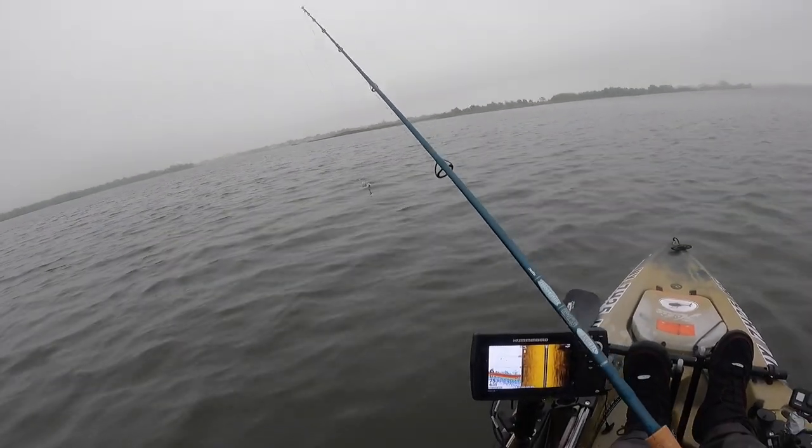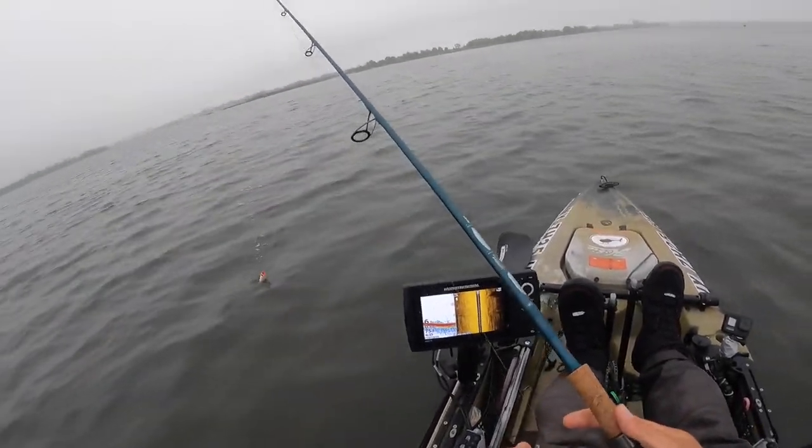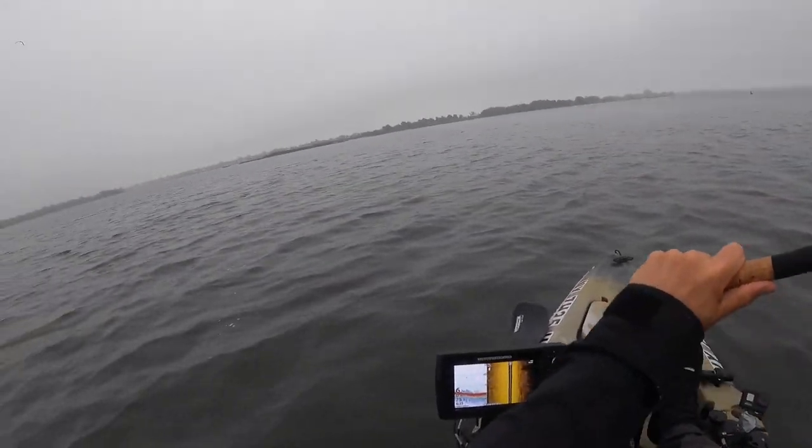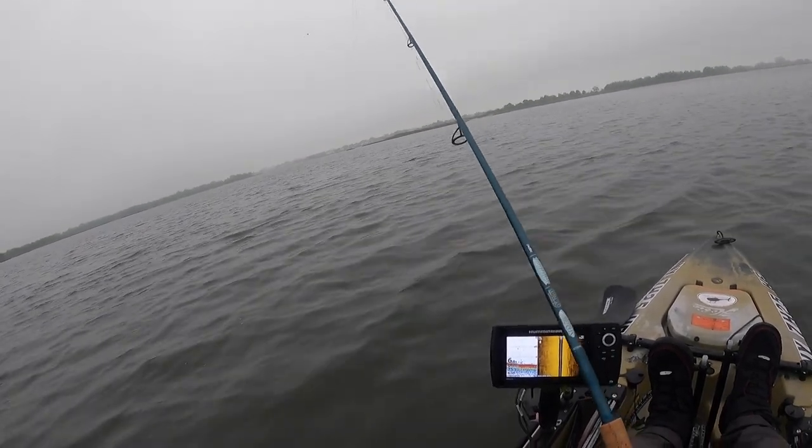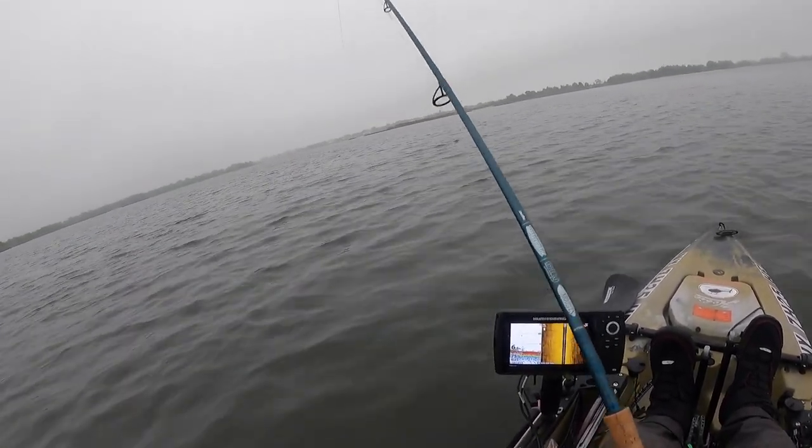All right, guys, there are fish around here that are taking topwater. Just took mine and spit it somehow. And now the camera's on, so let's see if they take it again. He was on. I turned on the GoPro. He was off.